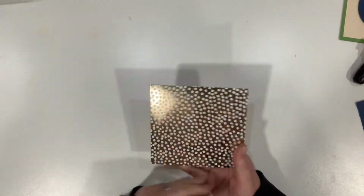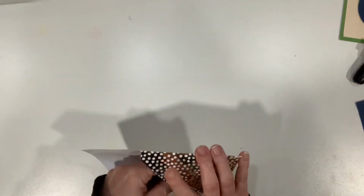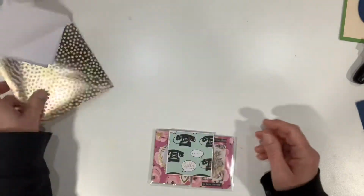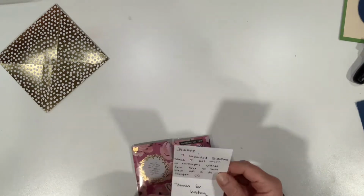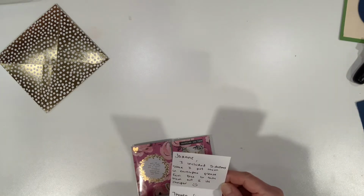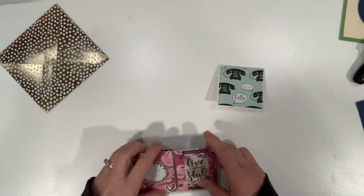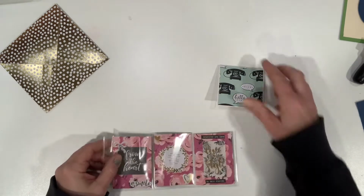So look at, oh, so pretty. So pretty. Okay, so just a little glue dot there holding everything together. Oh, Tiffany, I'm loving this envelope. I'll put that over there. Okay, so there's a little note here. Okay, she does say feel free to take them out of the envelope if it's cheaper to ship. So we will see how that goes.